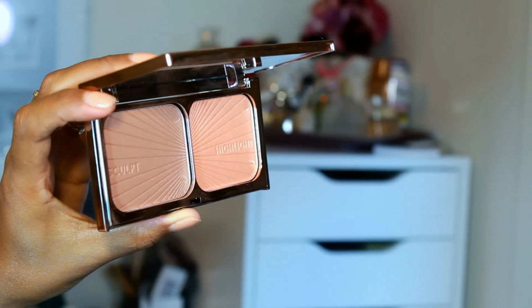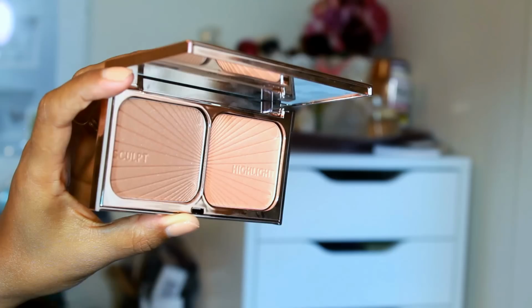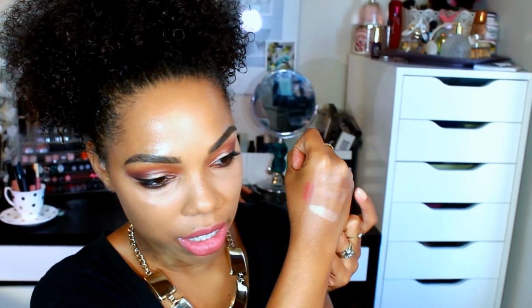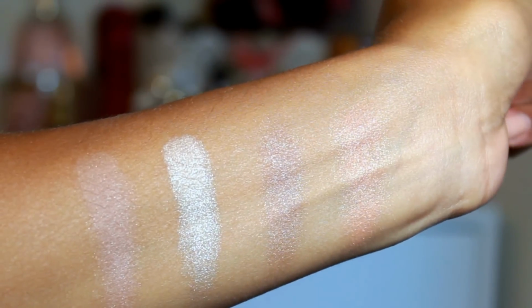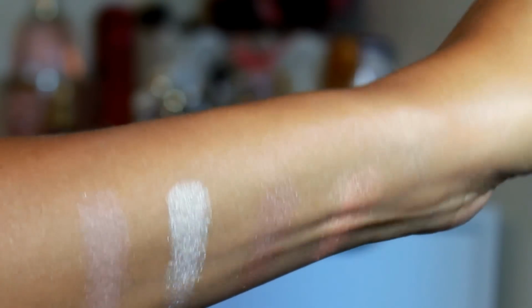Now onto the dark shade. I'm going to swatch these also for you. Here we have the same kind of thing inside. I swatched that along where I swatched the previous sculpting color, and you guys can definitely see this. To me, this is the sculpting for the deeper skin tones. It is more of a highlight.